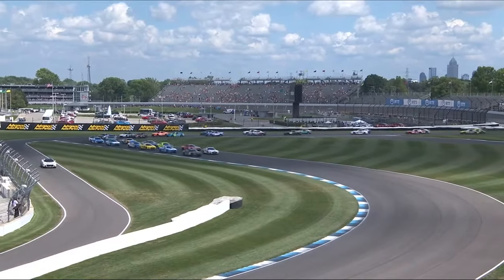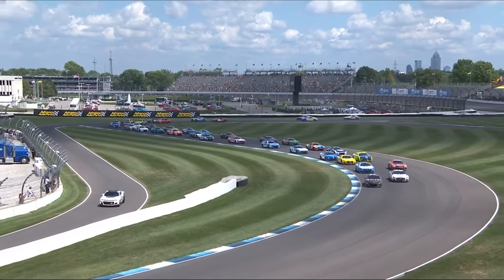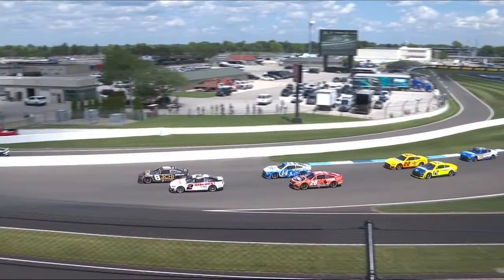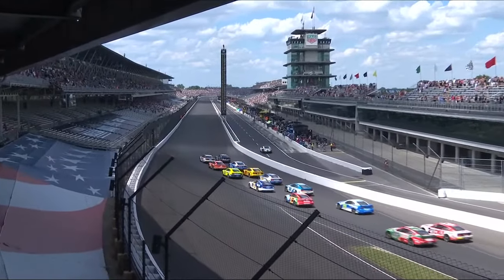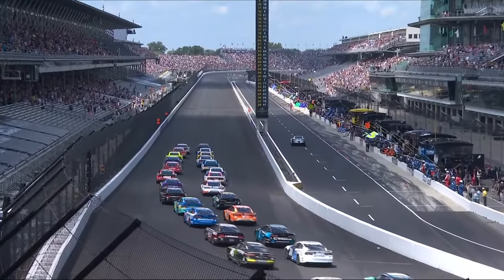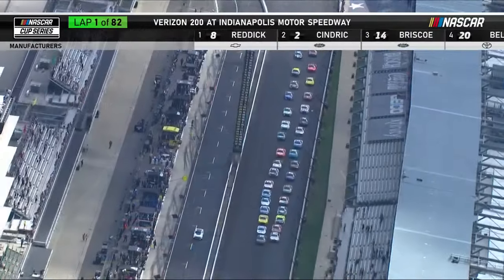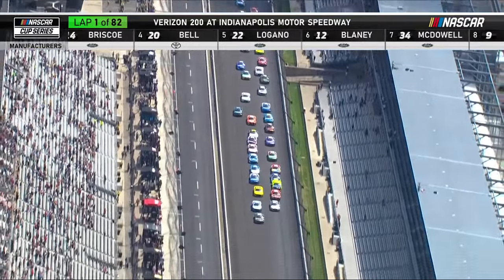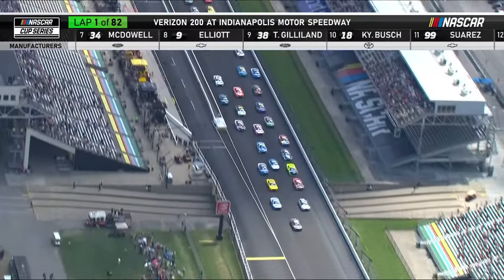Leading the field with some unique views, that was the Coca-Cola pace car cam that we were looking at there. And now the field back into the hands of the front row and Tyler Reddick, the 26-year-old that is leading the field to the green flag at Indianapolis Motor Speedway, the Brickyard. About to get underway. Reddick, Cindric, into the gas, green flags in the air. Great restart for that left lane. On your screen, Tyler Reddick, way clear, looking through the middle.